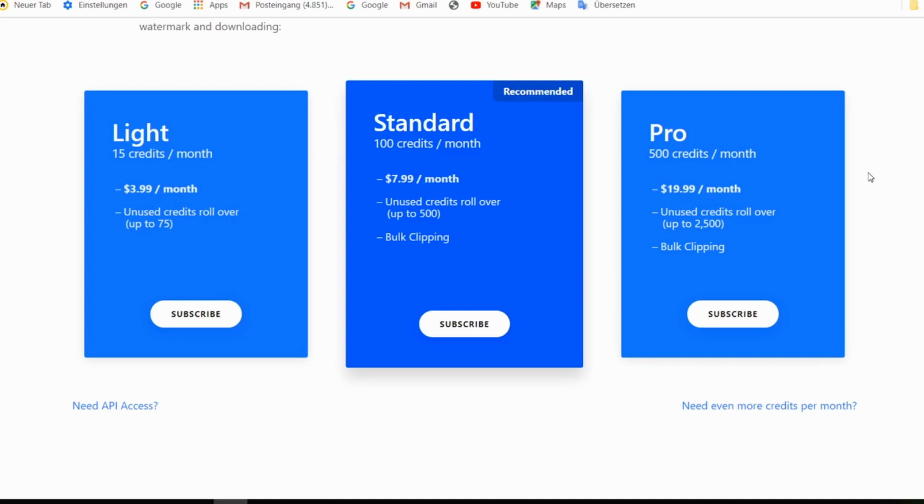in a minute, that is $20. And from this $20, you pay $3.99 to Clipping Magic, and with this $3.99 you can upload up to 75 photos. I mean, you can do this 75 times. You can upload 75 photos and edit them with this price. All right, let's go.